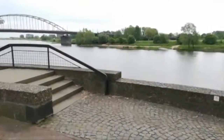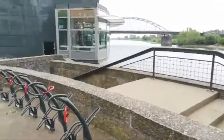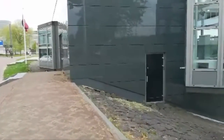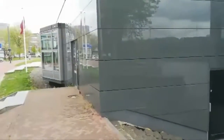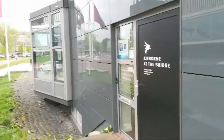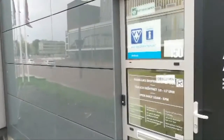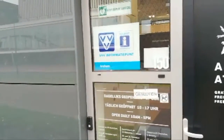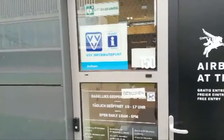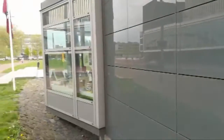This is for the Rhine. A monument for the Rhine. Nothing to do with the Battle of Arnhem. But yeah, this is the information center. Sort of want to go in there, but I don't know if they want me filming in there. But you can see some pictures. You can buy a Lego Kettenkrad. Fake Lego, of course. Yeah.